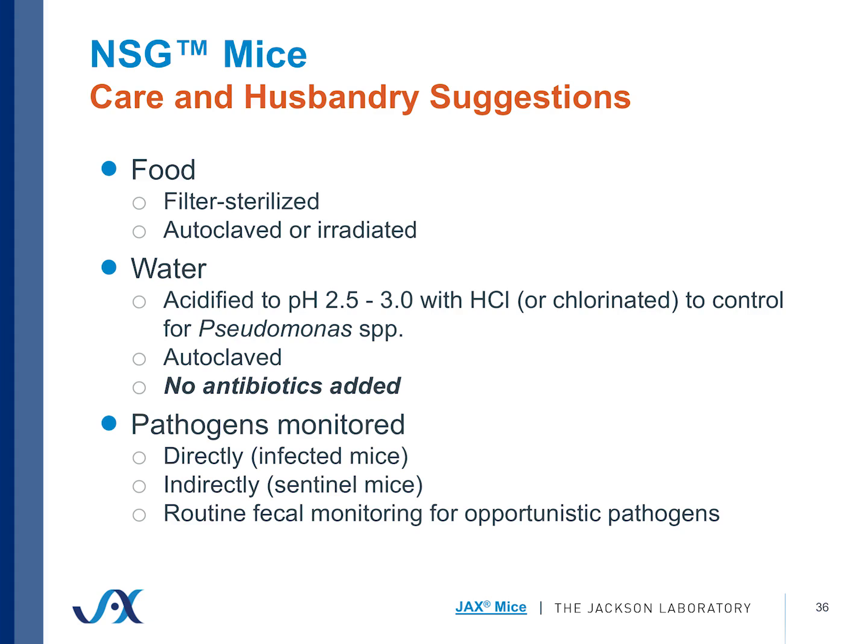We also monitor pathogens regularly. So we monitor pathogens in a number of ways. We do direct pathogen monitoring: if we find an infected mouse in our colony, we culture from that mouse. We'll do indirect monitoring, which is through sentinel mice. And we also do routine fecal monitoring for opportunistic pathogens from our colonies as well. So it's a very frequent testing schedule, so that we're staying on top of any pathogens that may arise in our colonies.